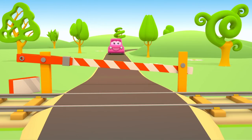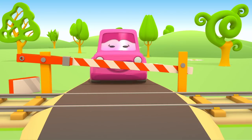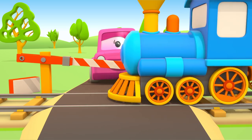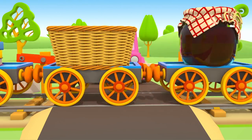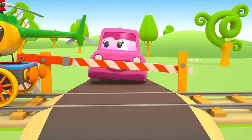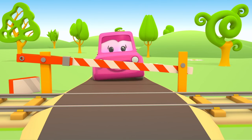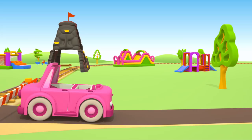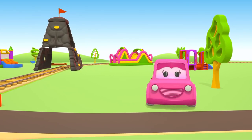The barrier is down, so Mimi has to wait. A train will pass by now. The train passed by. Oh! The barrier isn't rising. We need to fix it.